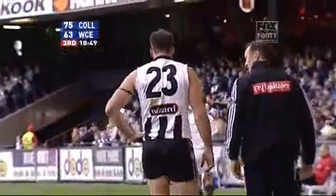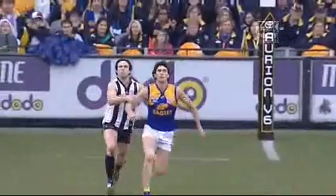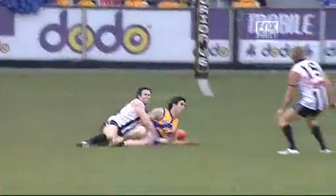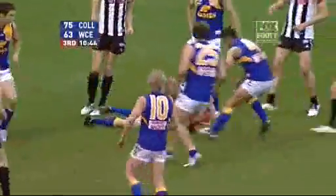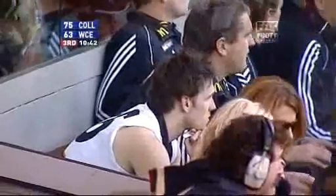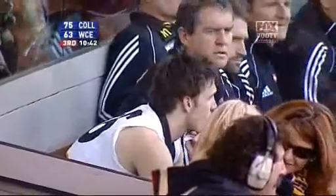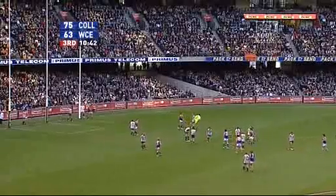Anthony Rocker, he's been taken from the field. And Tarrant coming back on. Dane Swan's the interesting one. Hasn't been on the ground at all this quarter and has only played 50 minutes of footy. Rowan Jones taken high, was he? No, lucky for the Magpies there. There's Dane Swan. He'll be, I'm sure, being reserved for a big final quarter.